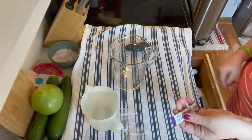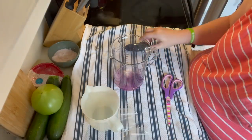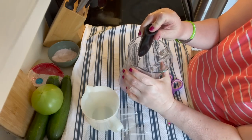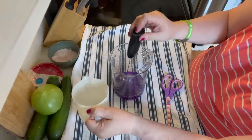So I have 3 of those, my big mixer. I'm gonna do grape this time because that's what I grabbed. And I just mix that in. I have a little whisker thingy, but you don't have to. It just is quick. And then I measure this up to only 16 ounces.